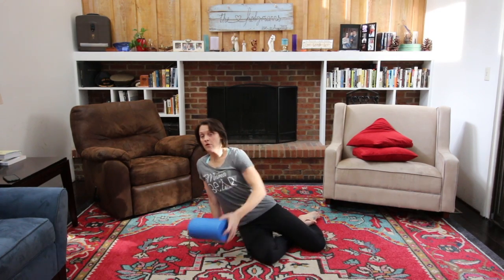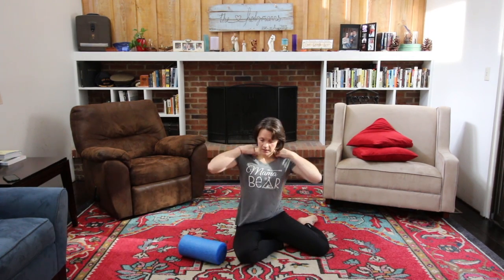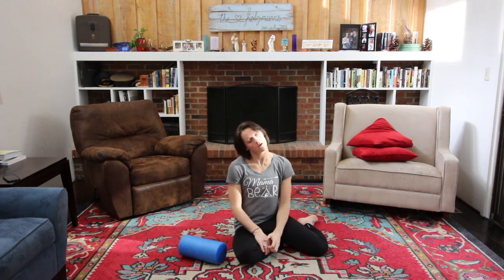So hopefully after that, after working on your breathing, after thinking about that rib expansion, your spinal mobility, hopefully you feel like you can breathe better, you feel lighter, you feel less stressed, your shoulders are not as tight and up, they can relax a little bit more mobility there. Maybe you can rotate your neck a little better. All those things are great. So take time to take care of yourself.